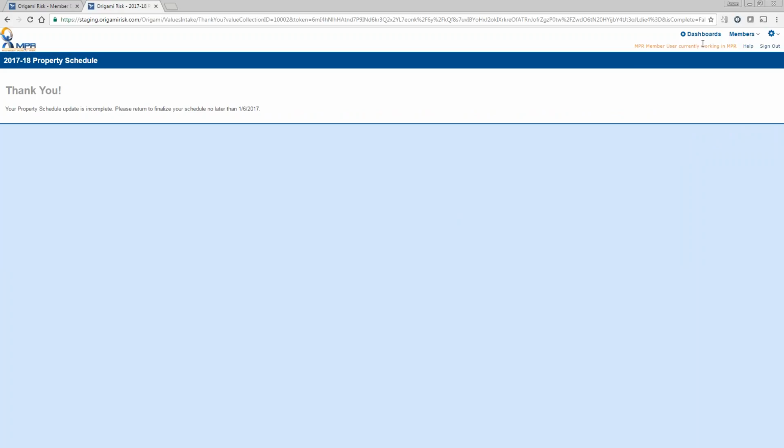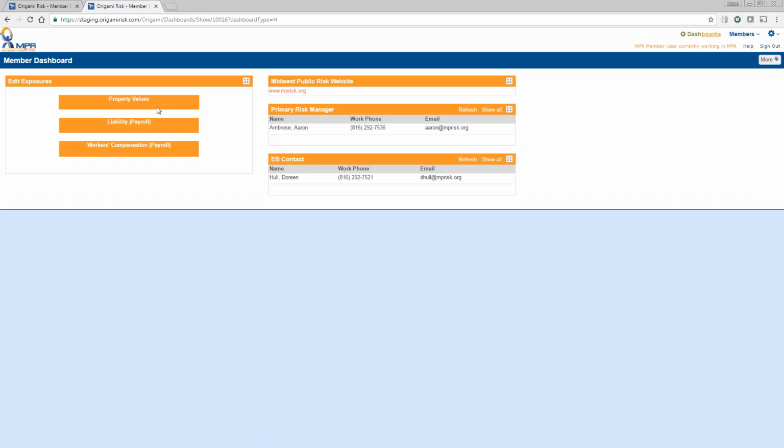Now, if you do need to make a change after you've done that, once you log in, you can hit your dashboards, and you'll see your tabs over here: property values, liability that we've done a video for, and workers' compensation. So you'll be able to update those if you have to, and we will get that information. And this will be available to update and edit exposures through the renewal deadline date. So you can either use the email link that they sent, the original email, or you can go in here through the dashboard feature like Jason showed.